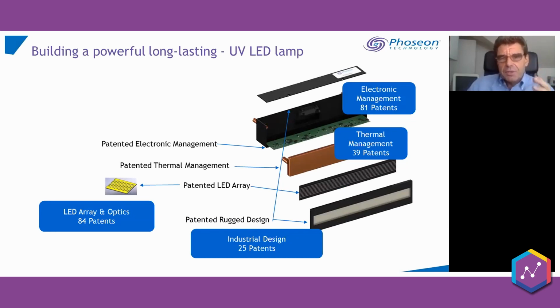There is a lot of IP involved, so there are a lot of patents in only one lamp. So from the diodes to the heat management and the electronic control, and then you have to package it to an industrial solution. Of course, the packaging is important. Every type of application requires its form factor and that sort of thing. But anyway, this is just to show you how a light source is built up.